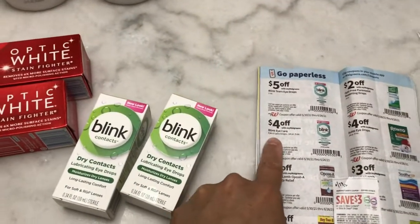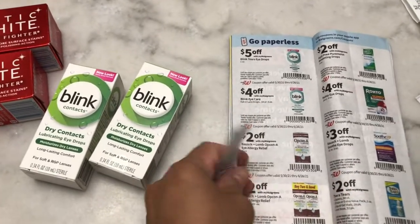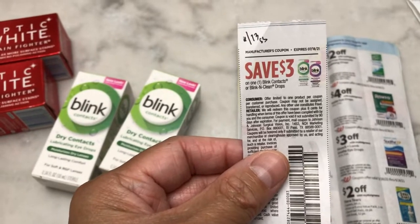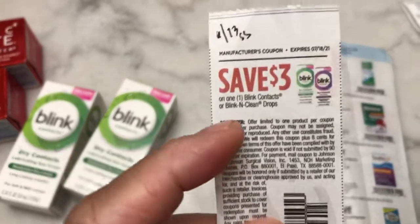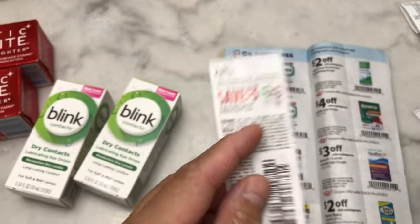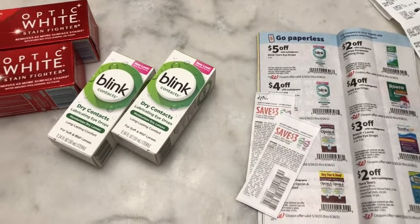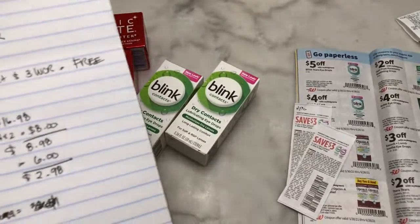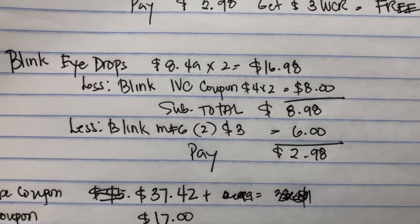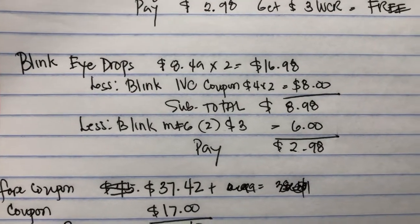Because the IVC serves as a store coupon. And then I used 2 of the $3 off any Blink contacts. So you can use this also for Blink and Clean drops. So I used 2 of this, combined it with the IVC. So after deducting the IVC and the manufacturer's coupon, I only paid $2.98 for 2 eye drops.